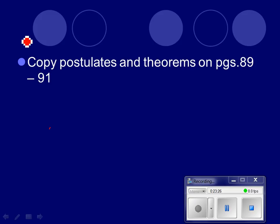If you look at 89 and 91, you'll see that there are these little yellow boxes, and they have postulates and theorems in them. Flip on back, and there are more of them, more of them. Look in your book and you'll see it. These first ones aren't too bad if you copy them off pages 89 through 91.